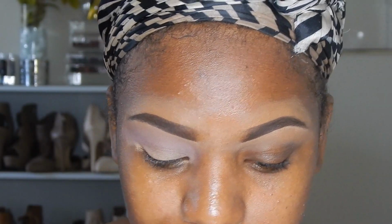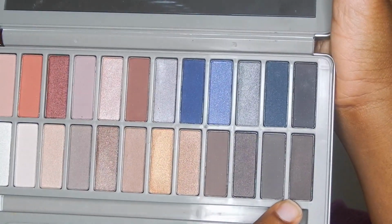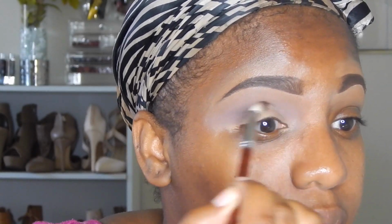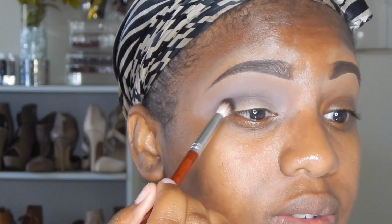Okay. For my crease color, not quite sure the look I'm going for today. So I'm probably just going to take this really dark brown here on the end. And I'm going to use a tapered fluffy brush and dip it in there, and I'm just going to go into the crease. Just going to take that same fluffy brush that I was using earlier and blend out the edges a little bit. And I'm going back and forth with the two so I can get a nice even look.